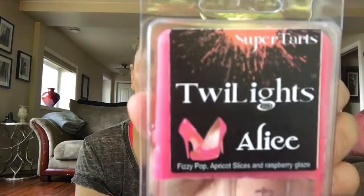This one has been a repurchase for me: Twilight's Alice. It's almost always sold out on the website. This is from the Twilight collection. Twilight's Alice is fizzy pop, apricot slices, and raspberry glaze. My mom really liked this too, and I picked this particular clamp up in a D-stash as well. I really like it. The apricot could go a little bit wrong. I find apricot can go one of two ways, sort of like honey for me. It's just right though. If it went any more apricot, I probably would be like, no, thank you.